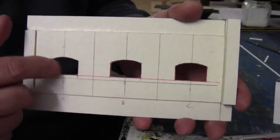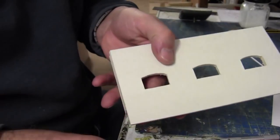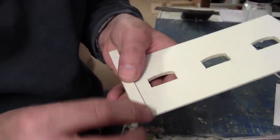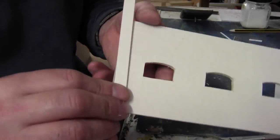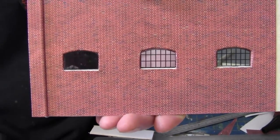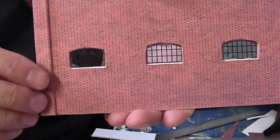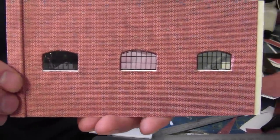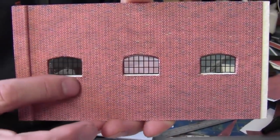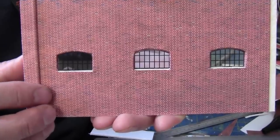Okay, as you can see, I've cut the card out ready to take the windows. Now that I've done all the cutting, I can add the 10 mil card on the back, because I won't need to press home on the flat while cutting out. So I shall do that, then we'll start adding the brick card. As you can see, I have placed the windows into the first wall, and they haven't turned out too bad. They look a bit prison-like, but I'm sure with the brick arch and the stone sill on the bottom, I think that would change it.